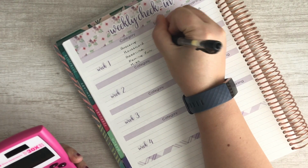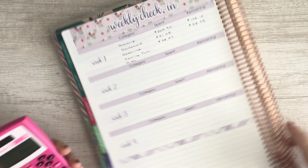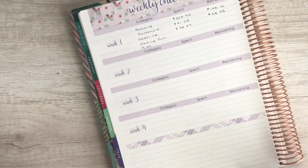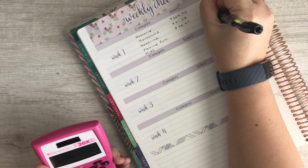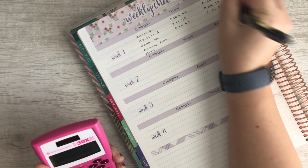But we spent a total of $98.47 on gas. And I believe we budgeted $200. That's usually what we always budget. Yeah. So we budgeted $200, which means we have $101.53 remaining.